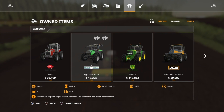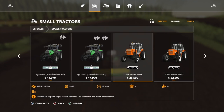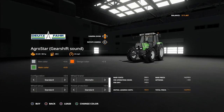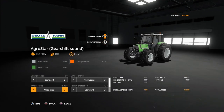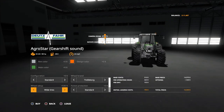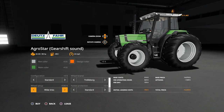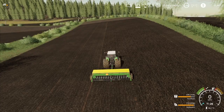The price there, I don't think that's the actual price that it's worth. Here it is, the AgroStar Gear Shift Sound. This is the one that it is. And let's have a look at wheel brand. I put has Trailerborg, and I believe I had, there we go, the wide tyres. That is the one that I'm running, if you are interested. Just there. What an absolute stunner.